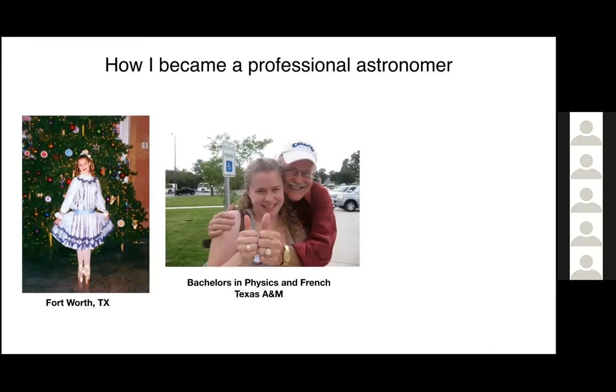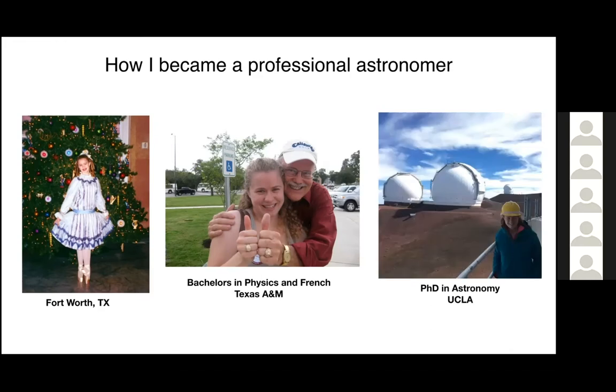So then I followed in the long tradition of all of my family members, and I got my bachelor's degree at Texas A&M University. So that's me with my granddad, Papa. We're both Texas Aggies. And then following that, I moved out to California and I got my PhD in astronomy at UCLA. And while I was there, I had the incredible opportunity to work on an instrument project for the Keck observatories in Hawaii. So that meant that I got to spend quite a bit of time at the summit of Mauna Kea working on this instrument project.